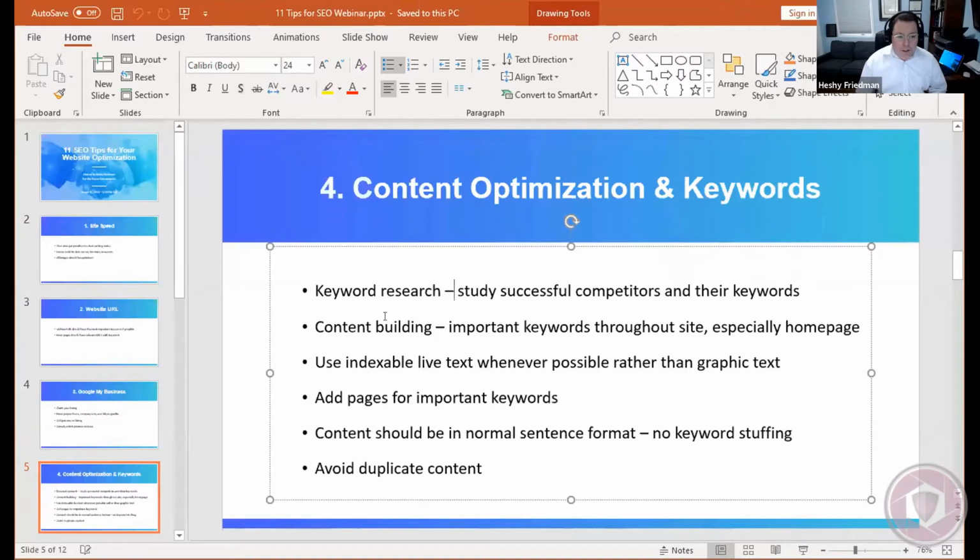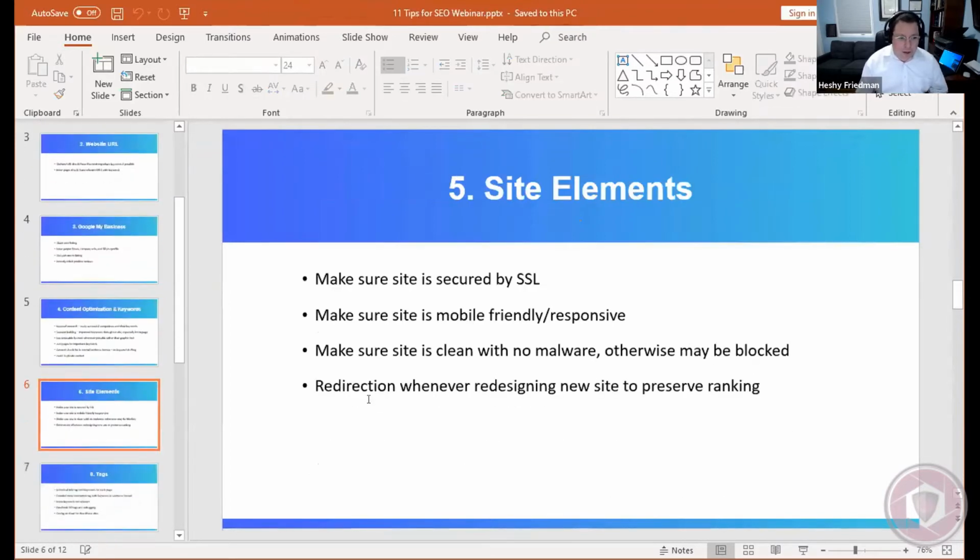Once you have those keywords, you build the content based on those keywords throughout the site, and especially the home page. Also very important, a lot of times people freeze text on a graphic. What you want to do is use live text whenever possible, and that way it's searchable by the search engines. Don't freeze it on an image, because Google can't read an image. You can add an alt tag to an image, which Google can read to know what the image is about, but it's not going to be as important as actual live text.